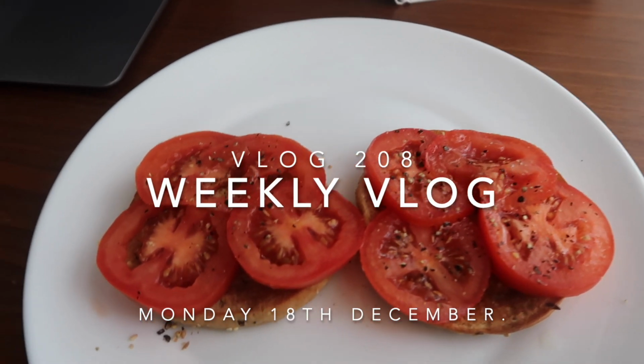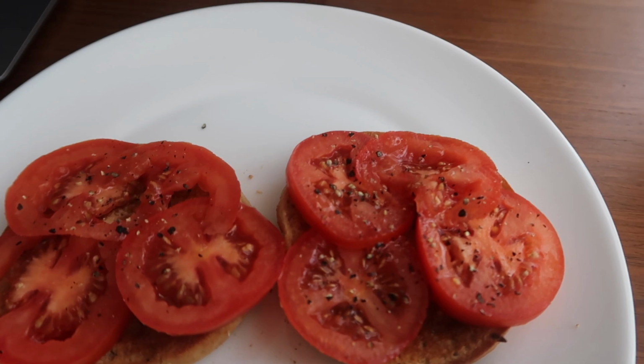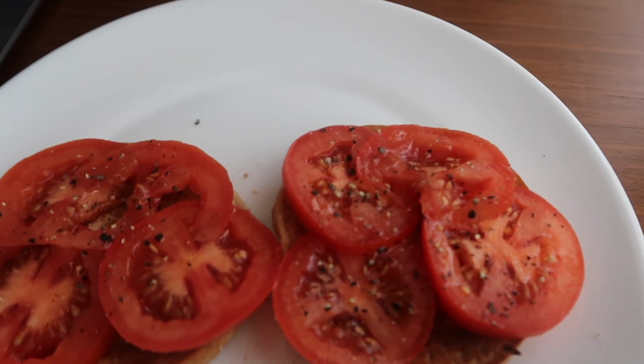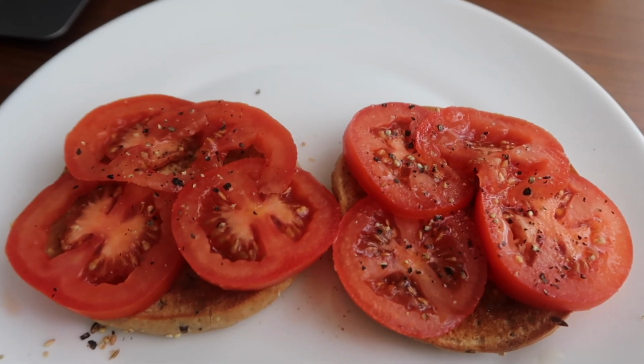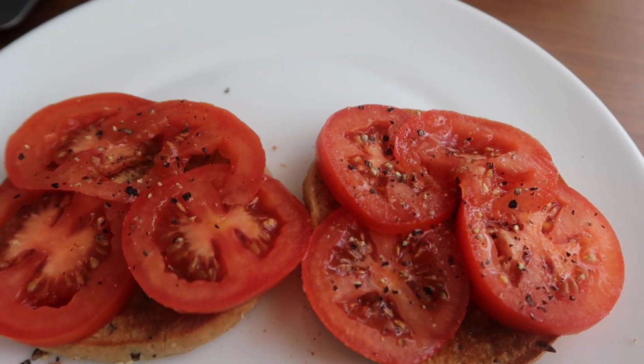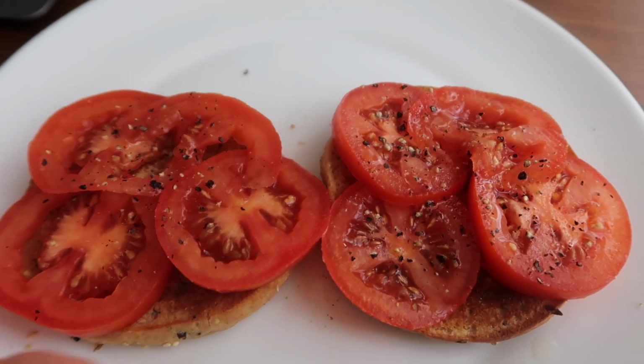So today's breakfast, I have a protein bagel, fresh tomatoes, pepper, salt, and some oil. I don't know why, I just woke up craving some tomatoes. So yeah, this is today's breakfast, but it smells delicious.